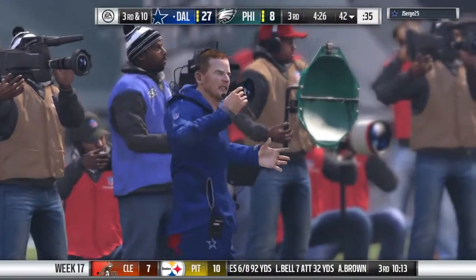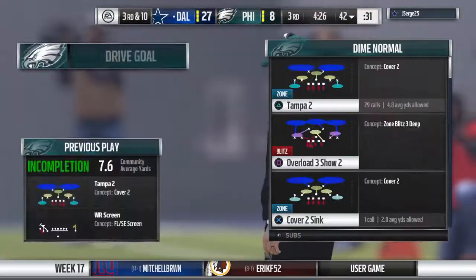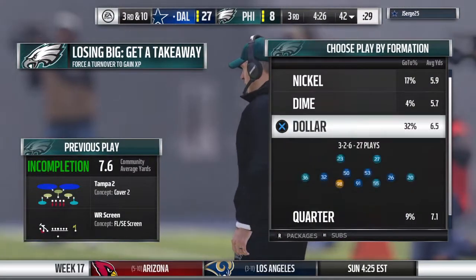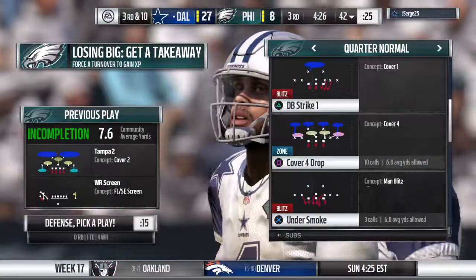Oh, man, that was close. That opportunity to change momentum, big play, right in his hands, unable to come down with it. A sigh of relief, no doubt, on offense that fell harmlessly to the ground.